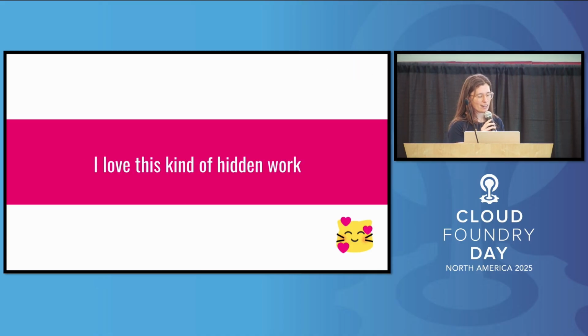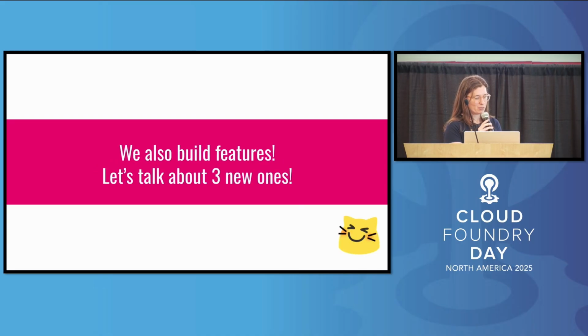So this is my favorite kind of work to work on and talk about. I know it's not the most glamorous, but I love just making sure that everything just works for our users. But I'm told that people also like to hear about features, and we build some of those as well. So I will introduce 3 of them.